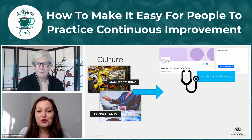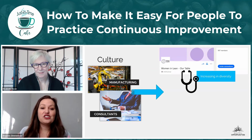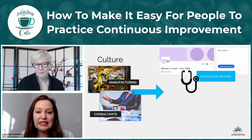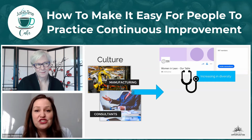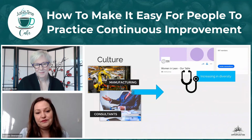We're growing and improving as a society, as an industry, and a range of voices are starting to shape our future generations. We're seeing more and more diversity. In just a couple of years, a Women in Lean group on LinkedIn now has 1,000 women raising their voices and demonstrating that the story and the face of lean is just one of many, right? It's not just the one face that we've seen before.